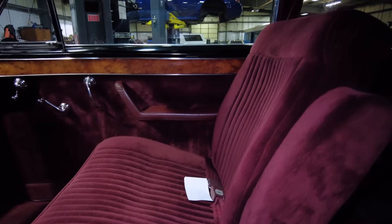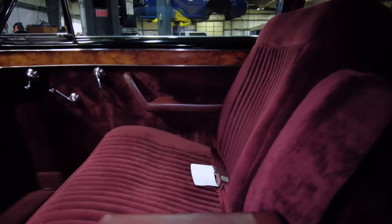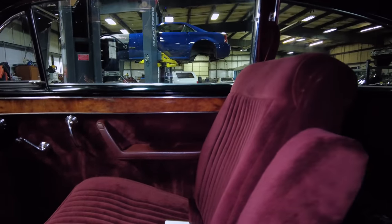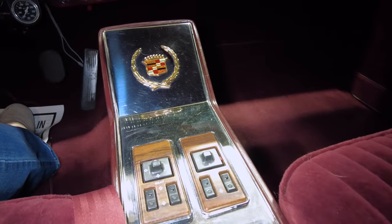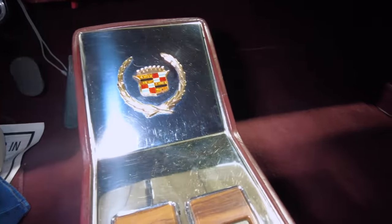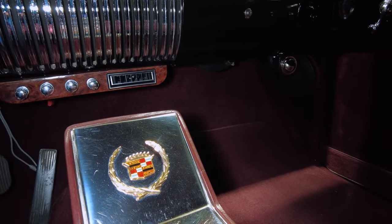Well, this is definitely not a 1949 interior. No, it does appear that a 1980s Oldsmobile Toronado threw up in here. Lovely velour seats. They're in amazing condition, but definitely different than what we were expecting. As we look at the center console area, got some power windows, which it probably did not come with originally, I'm guessing, being a 49. Has a lovely kind of gold embellished emblem there on that center part.